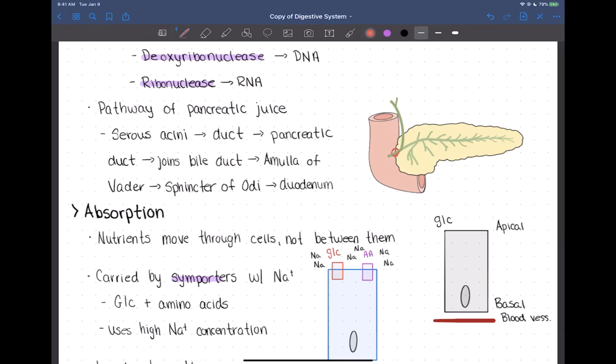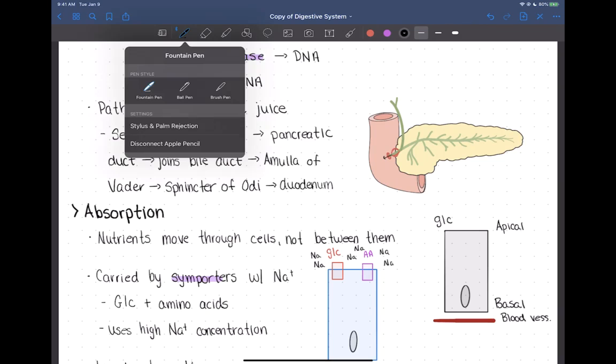And then there is a sphincter of Oddi. I'm just going to draw it as like a little circle here. It's like just a little ring of smooth muscle that makes a sphincter that controls, you know, when that juice is secreted into the duodenum. All right, so it would travel through that sphincter when it opens. Okay, good.